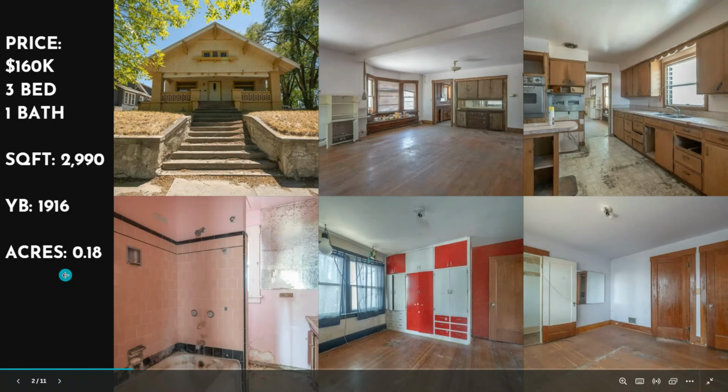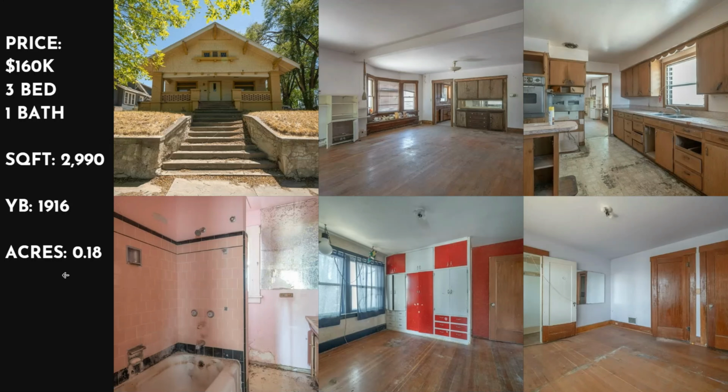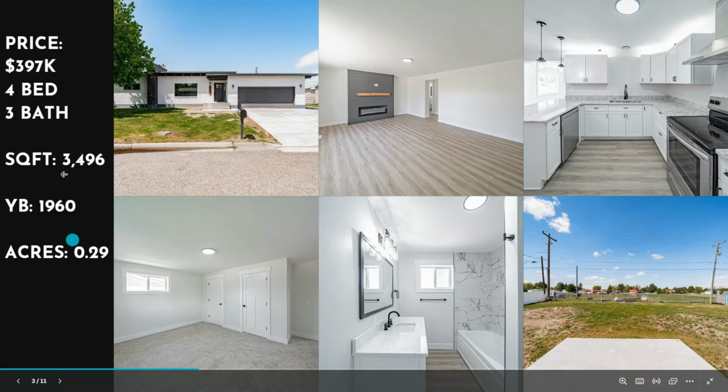So moving on here, this is our lowest sold for the month, at $160,000. It was a 3-bed, 1-bath, 2,990 square feet, built in 1916 on 0.18 acres. So this house needs a complete renovation, as you can see, in very rough shape. But once it is updated, it's going to have a lot of equity, depending on how it's updated.